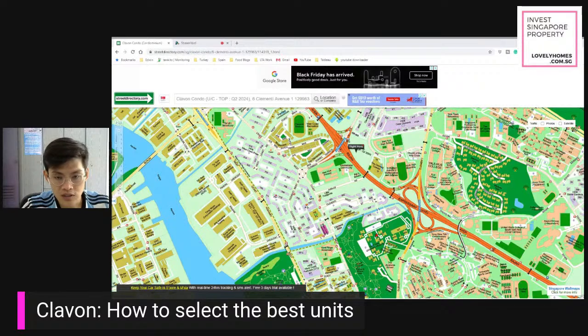But for me, I would say it's a bit of a no-brainer. I would definitely go for stack 7 or 8. Okay, even 17. Sorry, is it 17? Yeah, correct, 17. So 17 and 16. Why? Because they get pockets of pool view. For 17, 16 no. For 17, yes, still get a pocket of pool view. Okay, for 7 and 8, yes. Again, 8, you got a pool view, and 7 is a pocket. But ultimately, they're all facing towards the Pasir Panjang side.